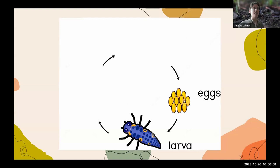The next step for lots of insects is called a larva. So we saw some larvas in Mr. Baker's presentation. We saw those ant larvas. They looked kind of like little worms, didn't they? They looked really different from an ant. So different insects have different names for larva. For the name of a butterfly larva, we call it a caterpillar.